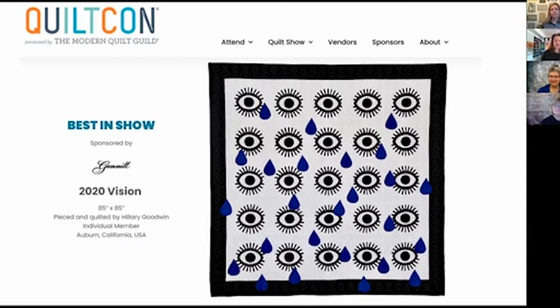She had that 2020 as text in the quilting itself. So another good trend is lots of text. So this quilt really represents a lot of those trends that we are seeing in the modern quilting movement.